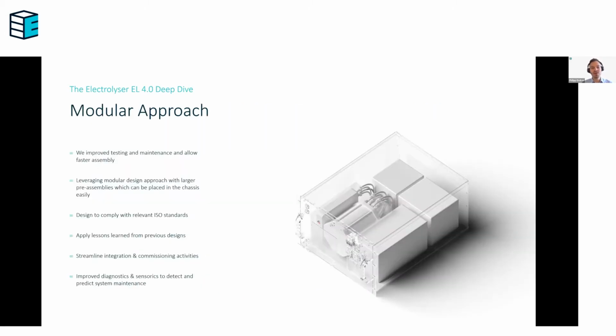Let's check out how the EL 4.0 has been designed. For us, it was very important to have a modular approach. In general, that makes it faster to assemble. We have an easier and quicker maintenance. Of course, this is also a cost reduction argument. Not really related to the modular approach, but complying with the ISO standards is also something that we considered during our development of the EL 4.0.